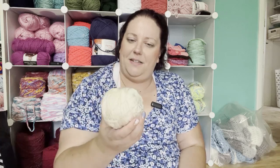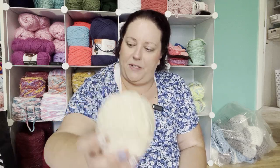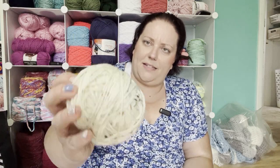So first one is like a nice white worsted weight. I'll probably donate this one only because I just don't like the silky worsted weight. So I think it's probably like a Karen yarn. They're not for me. I don't reach for them. Like they're nice to work with. I just don't reach for them. I think this is actually the same thing. I think that's a Karen tweed. I might try it because it is a tweed. We'll see.